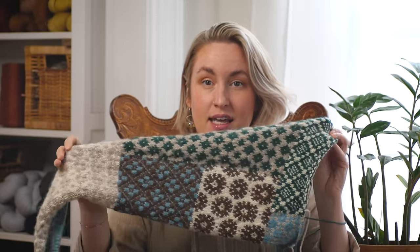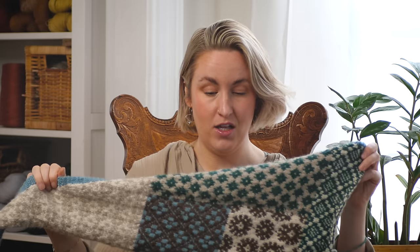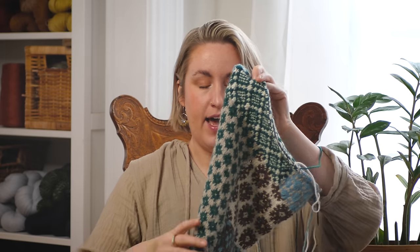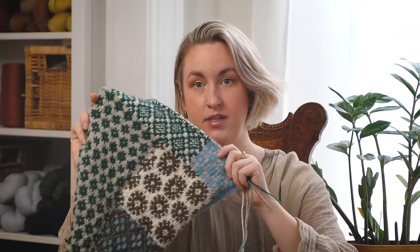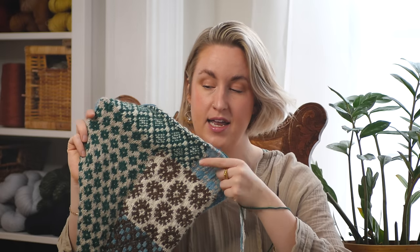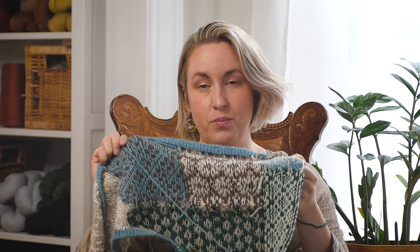This pattern is by Florence Spurling Studio. It is a one size shawl, and again, using stranded color work. One thing that doesn't really bother me, that may bother a lot of other people, is the fact that you have to purl color work as well, since it is a stockinette flat piece. So you're knitting on one side, purling on the other side. And I actually have not really been having an issue with purling color work or just purling in general.